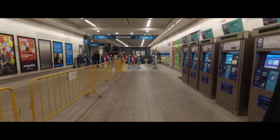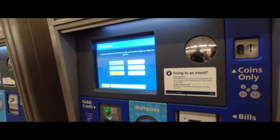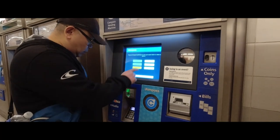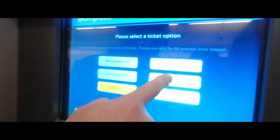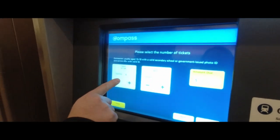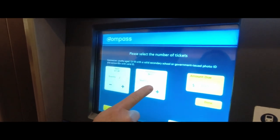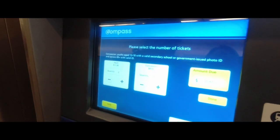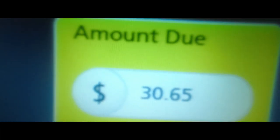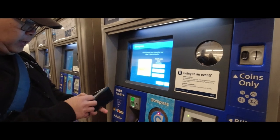Okay, when you're in Vancouver, you go to one of these machines. Slow down. So we are going to choose multiple ticket. Day pass. We are 2 adults. And we have 1 concession, under 18. So all together for a whole day, it's $30.65. Okay, we're done. Now we just have to pay.